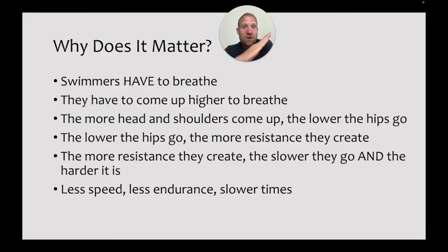And the lower the hips go, the more resistance swimmers are going to create as they move through the water. The more resistance they create, the slower they go, and the harder it is. And if you've watched swimmers swim butterfly, you know that as soon as butterfly gets hard, things get real ugly real fast. And everything we can do to avoid that situation is something we want to take advantage of.